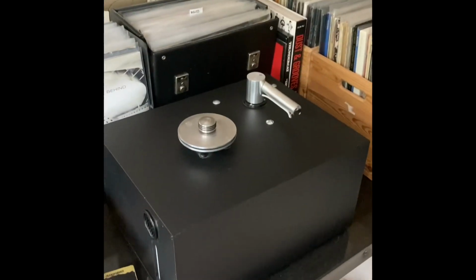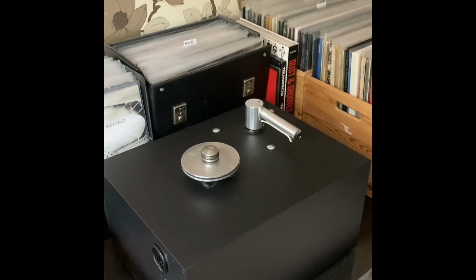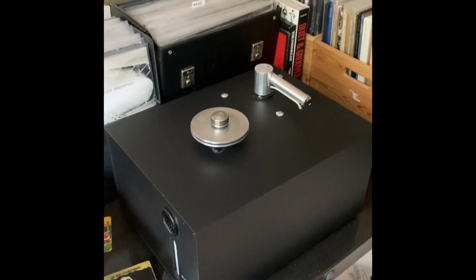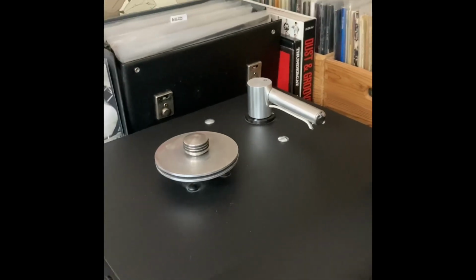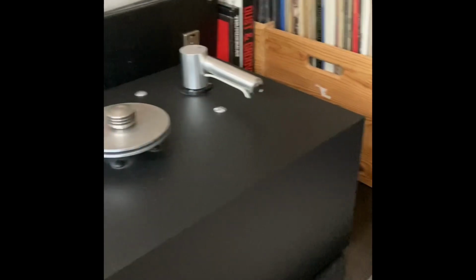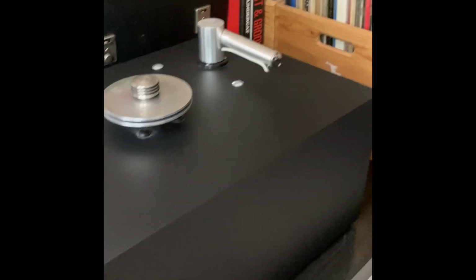So onto my record cleaning machine, which is the Project VCS Mark II. I'm not sure actually if there's a Mark III of this, but anyway, this has cleaned somewhere between 800 and 1,000 of my albums, and restored many bargain bin LPs too. And yes, I hear that, and it's probably true that ultrasonic cleaners are a step up again.